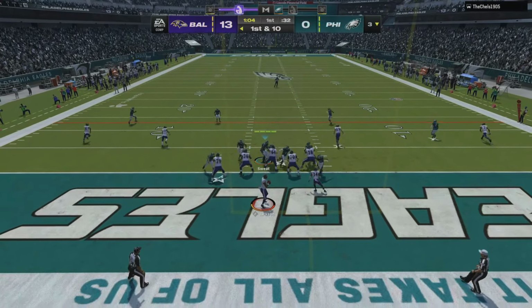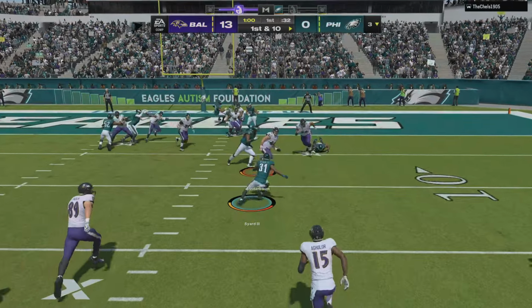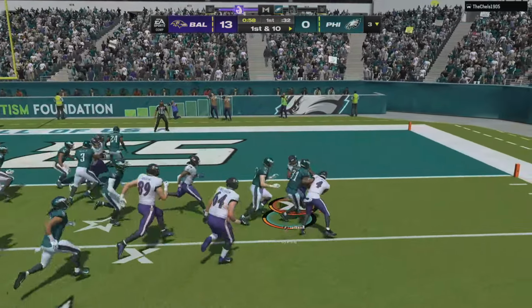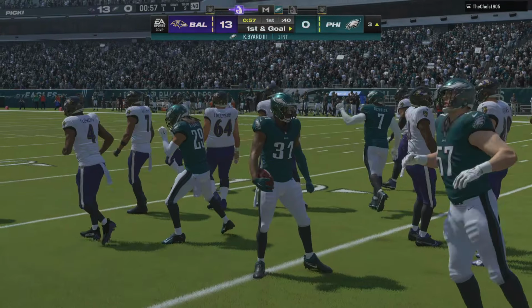The Baltimore offense at the line, set to get going. And now this is intercepted. My goodness. Picked by Kevin Byard. Spot him at the 3-yard line.